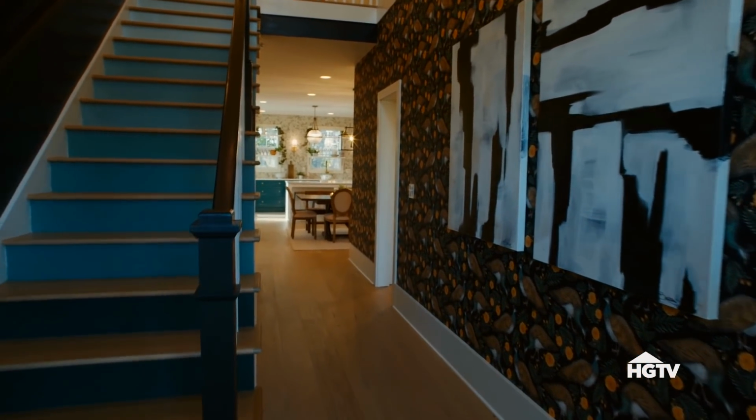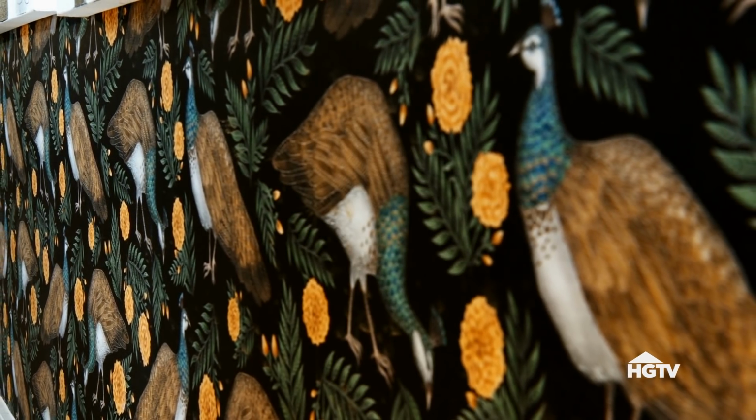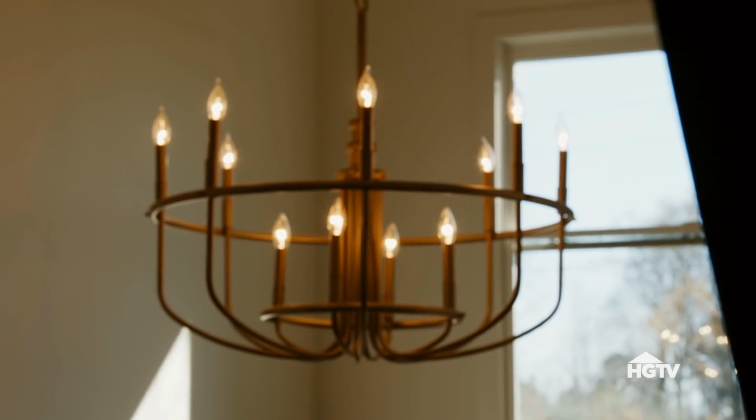This entryway is everything. Thank you. So we have some like really bold, over-the-top wallpaper. Yep. Yes. Some peacocks going on. Oh, yeah. I already see everything tying in. So I think that means this house is gonna have a lot of great color. It's gonna have some color. Love that fixture right there. Thank you. Oh, yay.